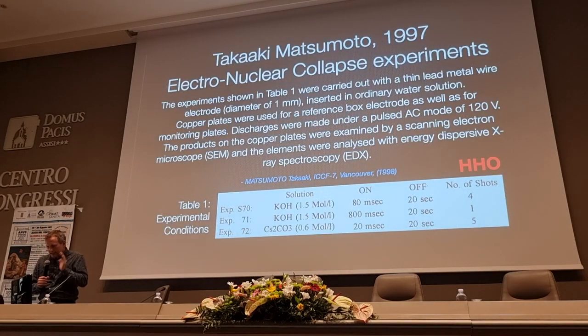Okay, so the next person is Takaaki Matsumoto, and he talks about electronuclear collapse. And I'm going to cut right to the chase. This was presented in ICCF 7 in Vancouver, 1998. And so very, very simple experiments. This really is extremely simple.